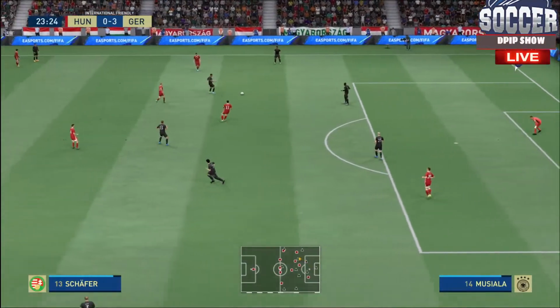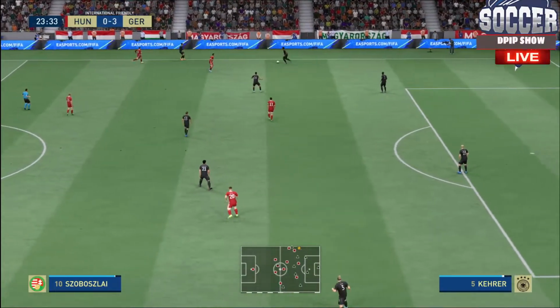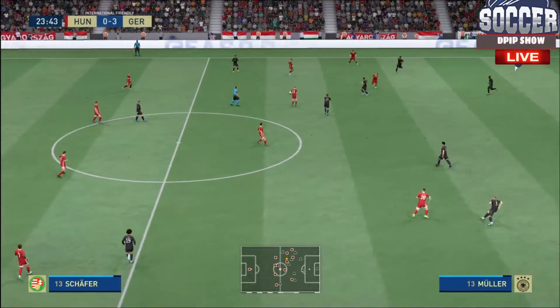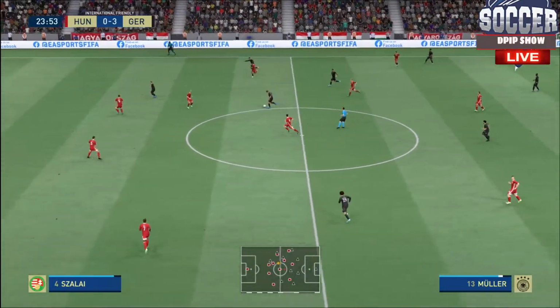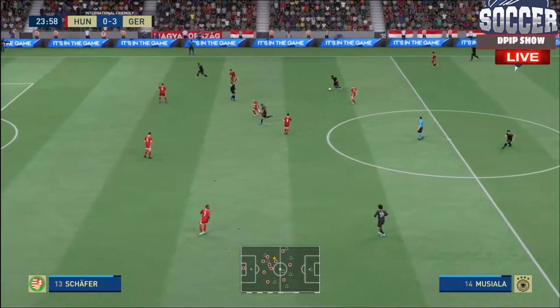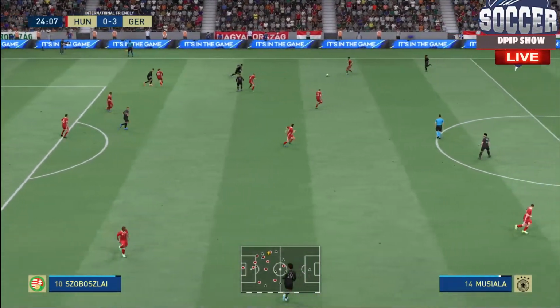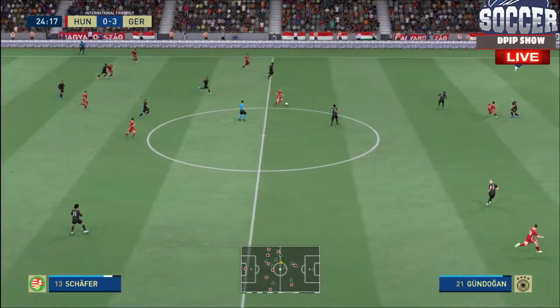Well, I still can't believe that didn't go in, Derek. What an incredible save. Disappointing pass. Timo Werner. Great challenge. He got nothing but ball. Well, let's see what they have in store for them on the break.